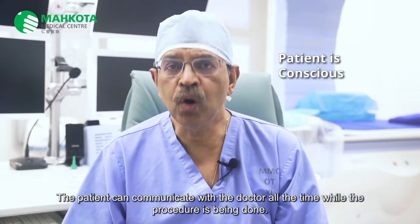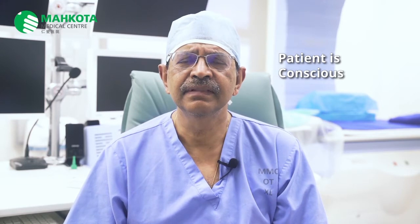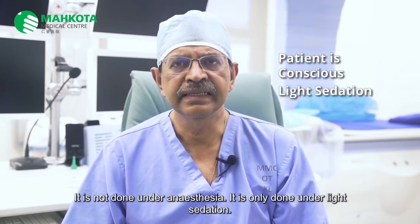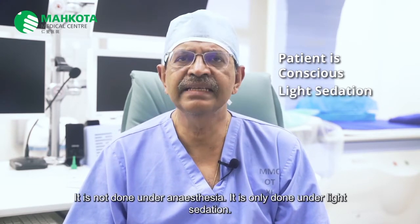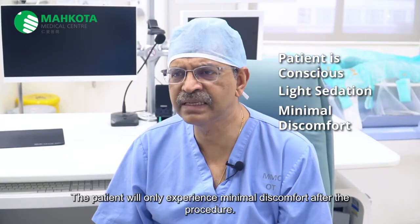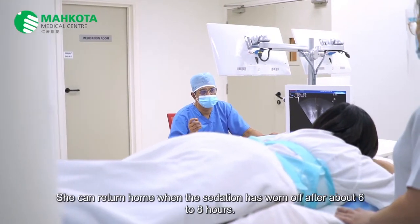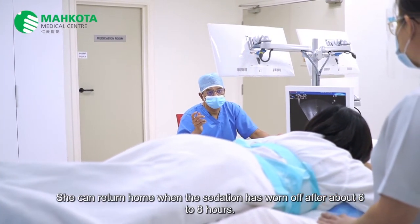The patient can communicate with the doctor at the time while the procedure is being done. It is not done under anesthesia. It is only done under light sedation. The patient will only experience minimal discomfort after the procedure. She can return home when the sedation is worn off after about 6 to 8 hours.